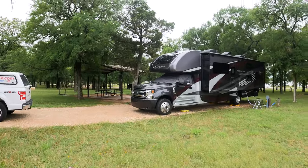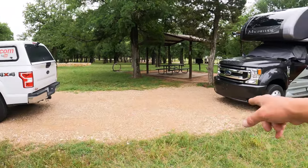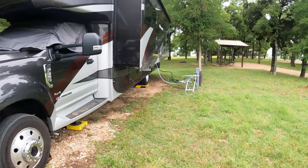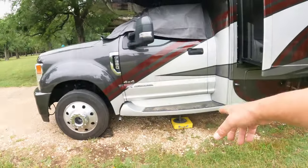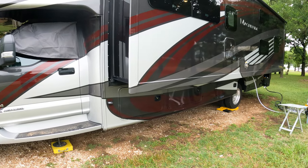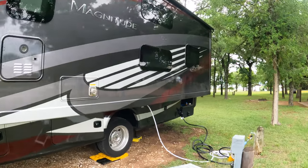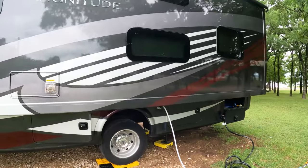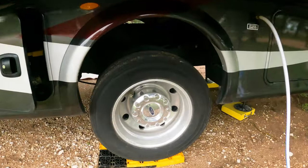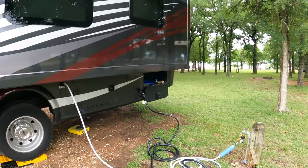But let's do a site tour real quick. It's gravel, which gave us some concern because it's kind of muddy back here. We made sure we put down our yellow jack pads just to be safe. Site was kind of level. Had to use two blocks on the back. You can see the blocks are kind of sinking in a little bit. We're 30 with water.